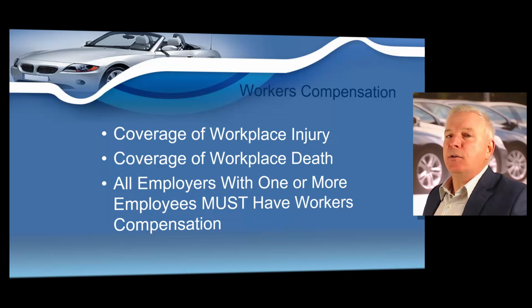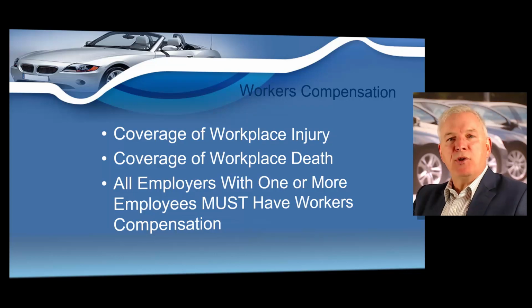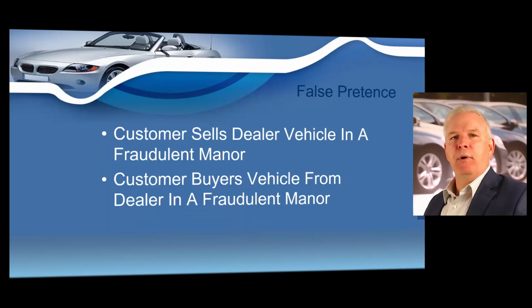Failure to carry workers' compensation insurance or otherwise meet the state's regulations in this regard can leave you exposed not only to paying these benefits out of pocket, but also paying penalties that could be levied by the state. Penalties for non-coverage can be quite severe, so you definitely want to talk to your insurance agent about workers' compensation if you have one or more employees.